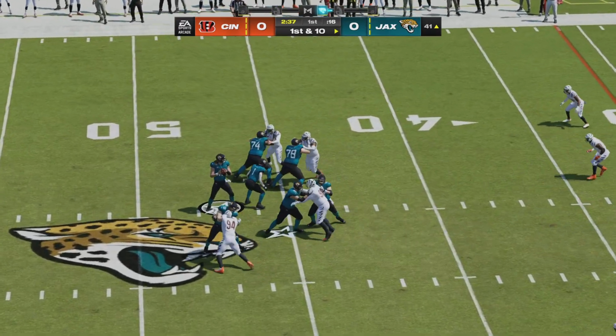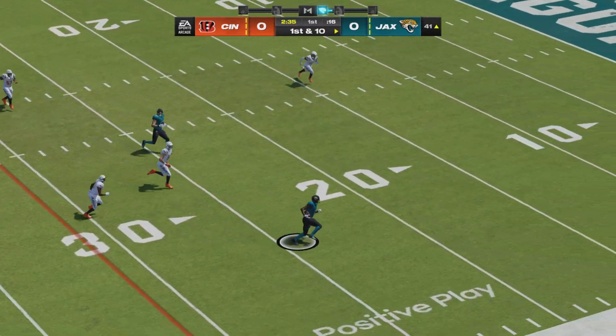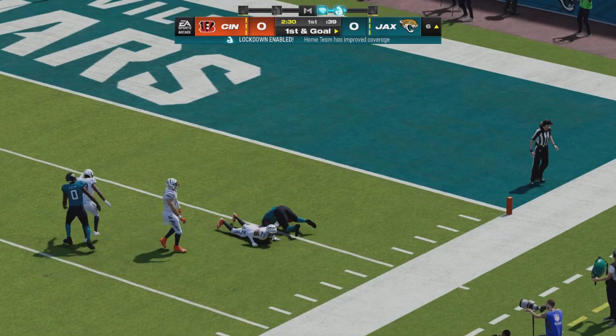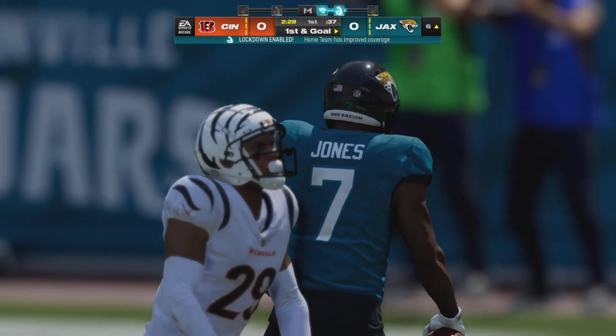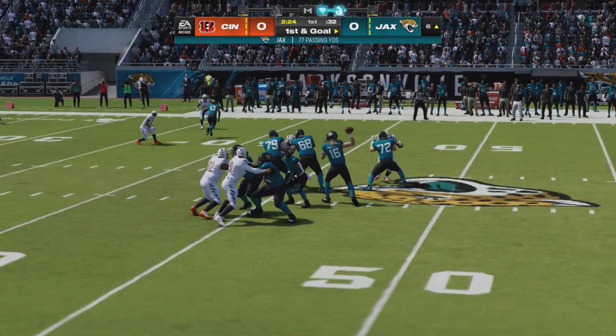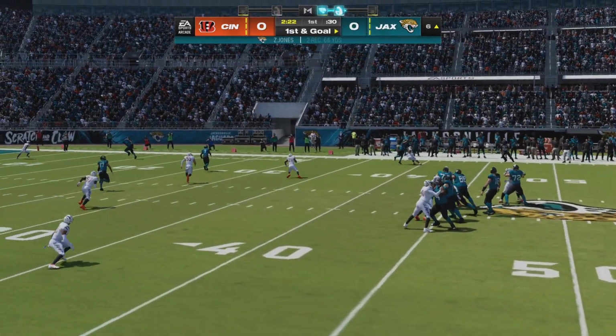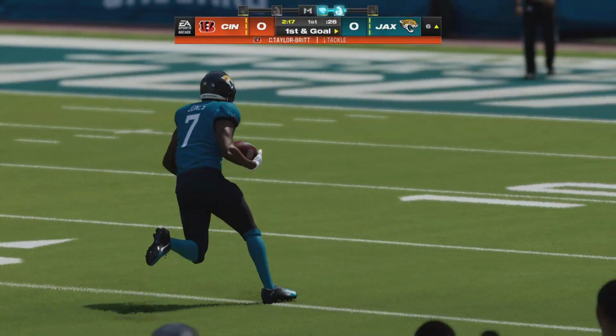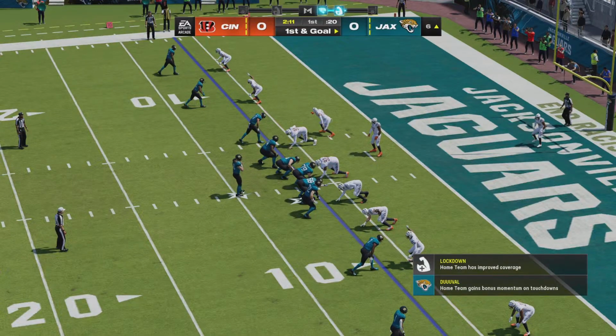From the shotgun, Lawrence. Man open, here is Jones. And down he goes, taking it inside the 10, just shy of the 5 at the 6. It's a gain of 35. Execution was one of their watchwords leading up to this one. And on that play, able to execute brilliantly here on this opening drive. Now a chance to make that big play really hurt.